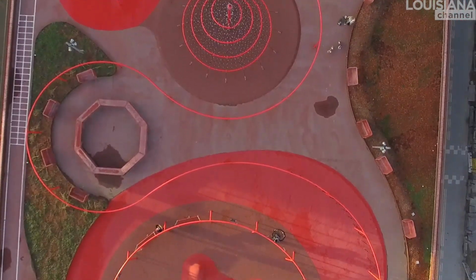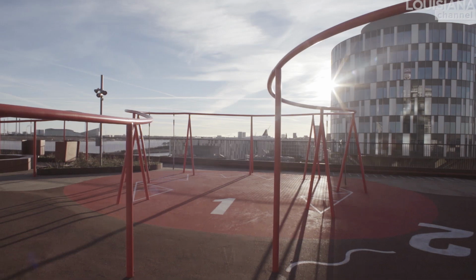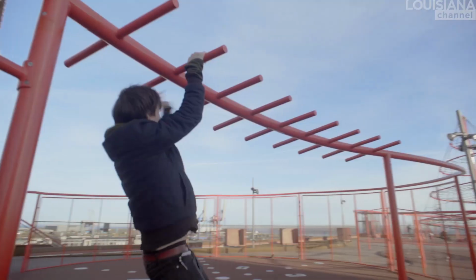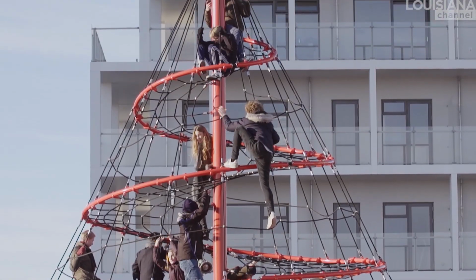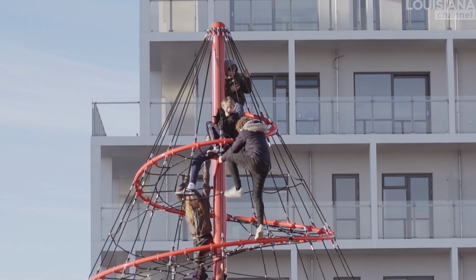The idea with the red thread, or this red wire that you see up here, is that on one hand it has different objects hanging from it that you can use, like swings or the monkey bars and so on. But at the same time, it's also very much up to the people visiting to find out what they want to use it for. It's a red thread, an aesthetical frame that binds it all together.